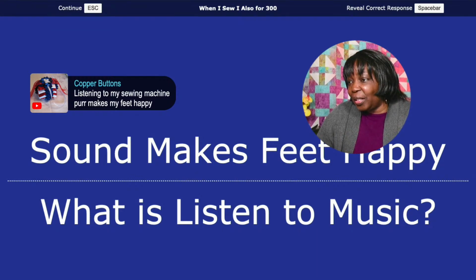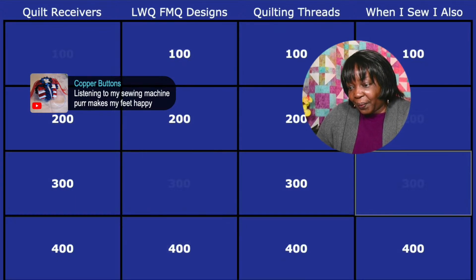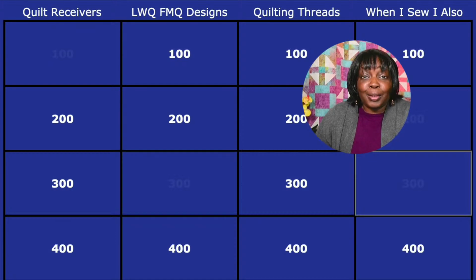All right, let's go for one more, then we're going to get to that cathedral window. One more. I think we've picked every category tonight except for, you ladies are funny. All right, one more. This is the last one, and then we're going to move on. Someone pick something from quilting threads. That's the only category we haven't picked tonight.